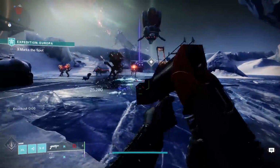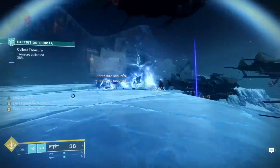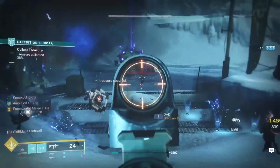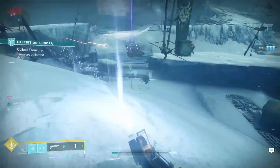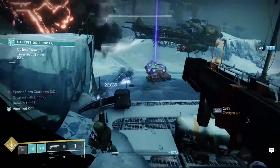Next up, we got a twofer: Forbearance and/or the Dead Messenger. Let me explain. I wanted to put a good waveframe grenade launcher on today's list, so I started off with Forbearance for PvE. But then, thinking about it, I also wanted to do a top tier PvP grenade launcher, and I couldn't really make up my mind, so we're getting both here combined in one entry. If you haven't used a waveframe grenade launcher in PvE in a minute, they are effective and fun.